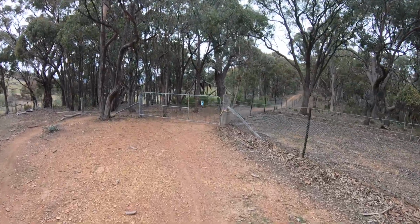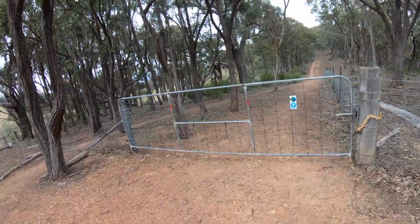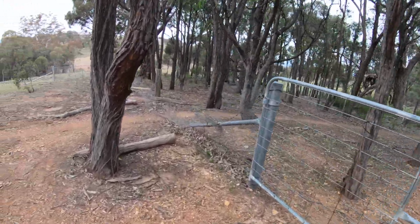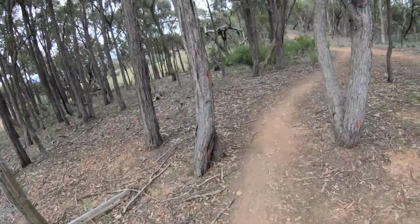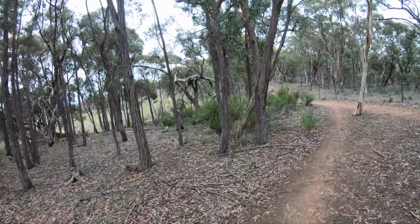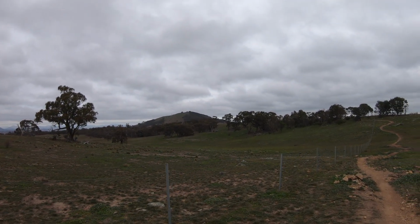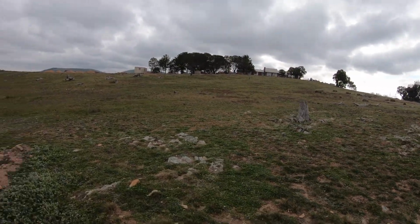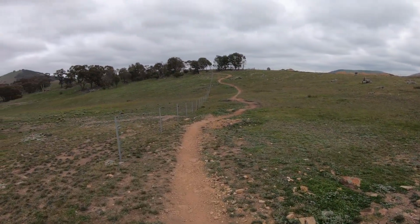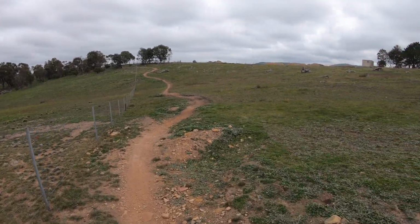So at least here, the gate is a little bit more obvious, actually. Why make life harder? That's One Tree Hill up there. So I'm just walking across this area here. I actually don't know if I'm on the right side. I mean, it looks like the right path, but I don't know.